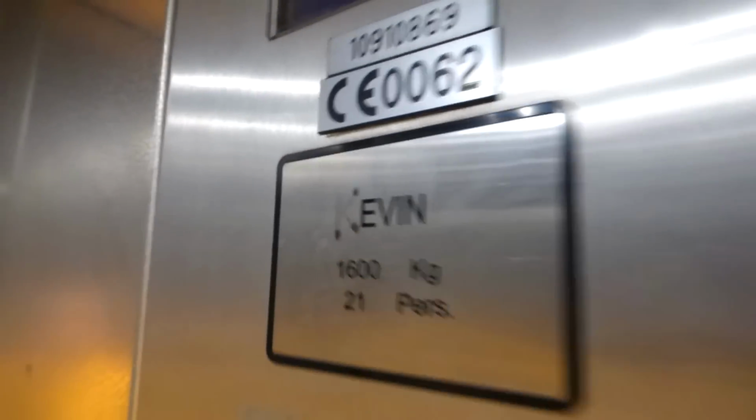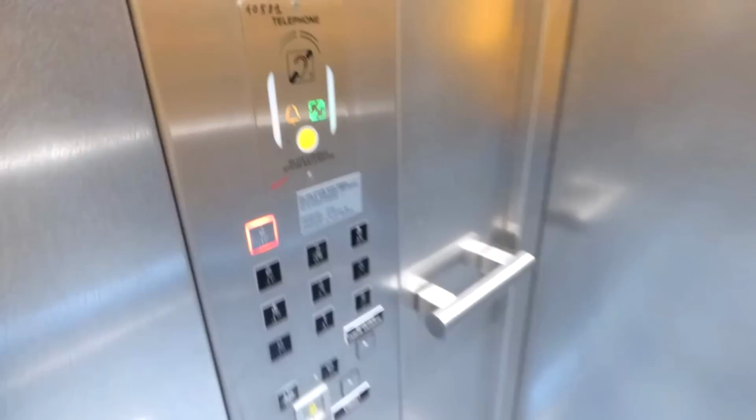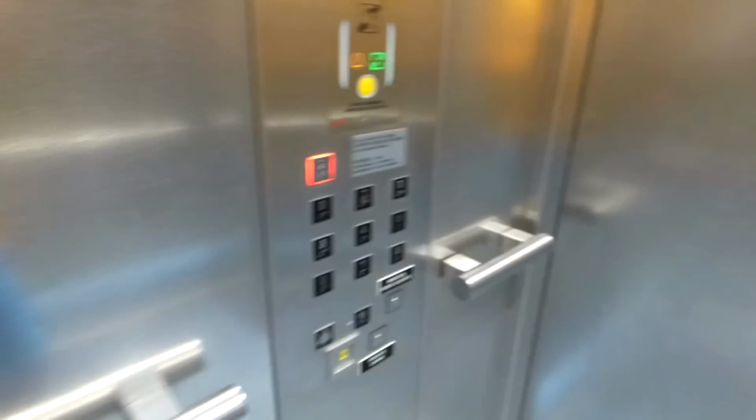Flashy screen. The lift's called Kevin. Nice to know. Neuvième étage. That's actually quite quick. Well done, Kevin, you're a quick lift.